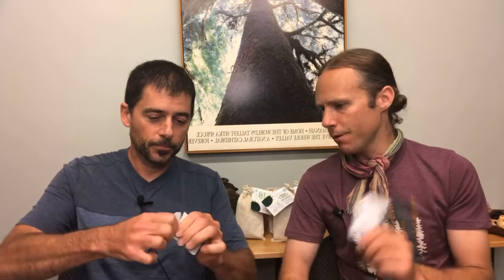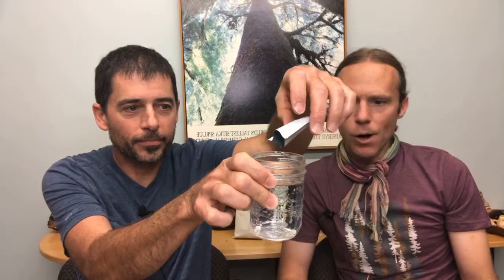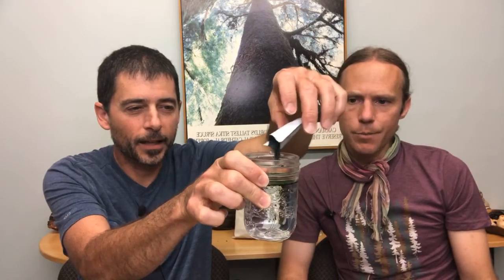Easy for travel. I like these mini pouches. Like you say, you're out on the go, you're camping, you have a couple in the car, or in a grid-down situation. You can add it to water for an instant spirulina drink.